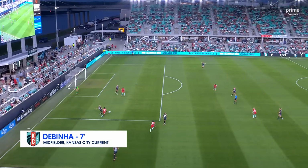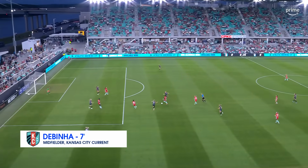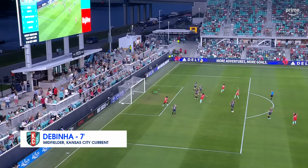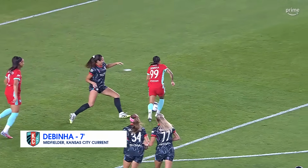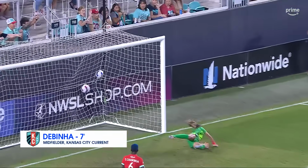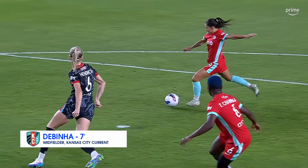This is one of the areas where Chicago has improved, trying to play out of the back. But against the best team in the NWSL, you have to pick your moments. Otherwise, they will make you pay. And it's the press, it's the numbers that they send forward for Kansas City that make it so difficult to play out in these moments.